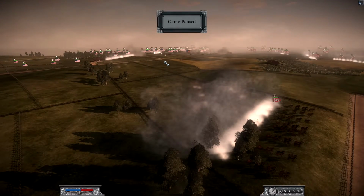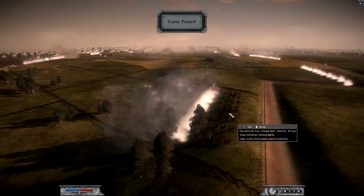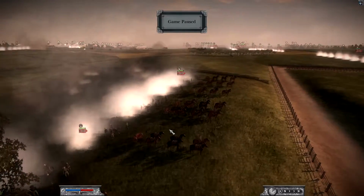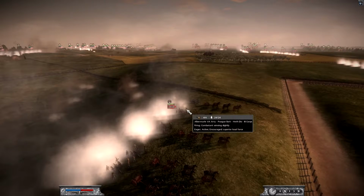And for the Union, obviously they had guns everywhere firing off in return. So just to be clear, I'm going to really quickly go down the line so you can see some of the artillery that's firing off. I'm actually going to go back to slow motion. We have the Charlotte, North Carolina.